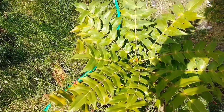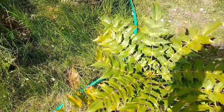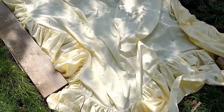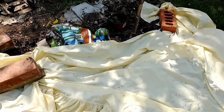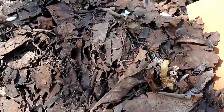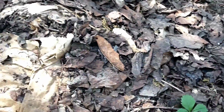No flowers this year, or no fruits on the mahonia. This is an alder that recently went in, Italian alder. This is the new asparagus bed interplanted with strawberries. There we go, I've uncovered a bit of it. There's only one spear really coming up. The rest is pretty quiet.